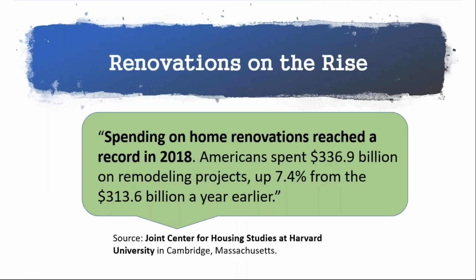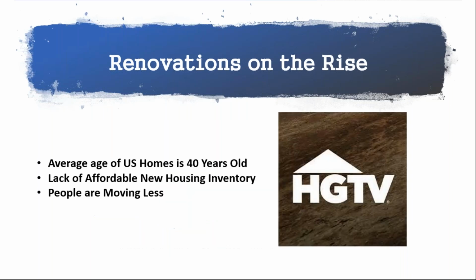In 2018, part of the reason we're on the rise in renovations is that's when we reached our peak in a record, based on this Harvard study. We did $336.9 billion on remodeling projects in America. And from the studies that I've seen, that's only projected to increase.